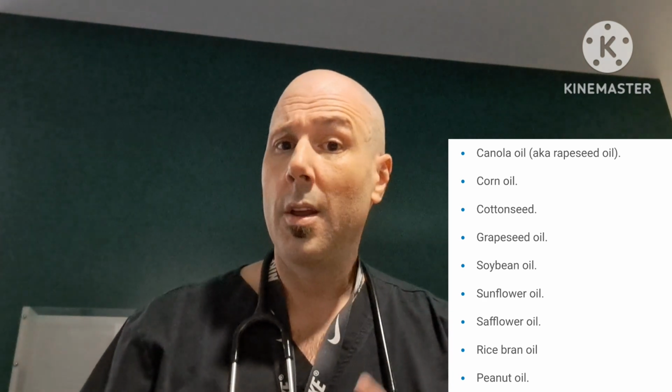Now, it can be called canola oil, it can be called rapeseed oil. It's pretty much the same thing, just two ways of calling the plant something different. Soybean oil, corn oil, and all of these vegetable oils, they're marketed as vegetable oils, but they're primarily seed oils mostly. These seed oils are not cold pressed.